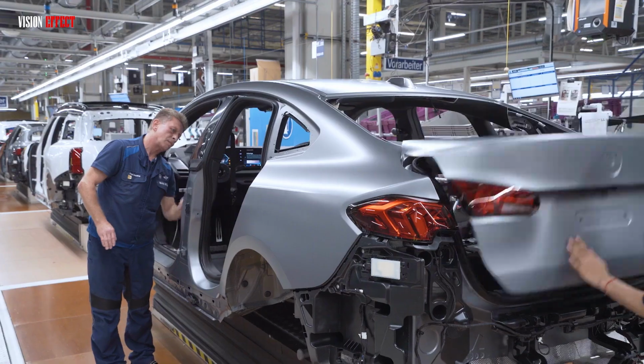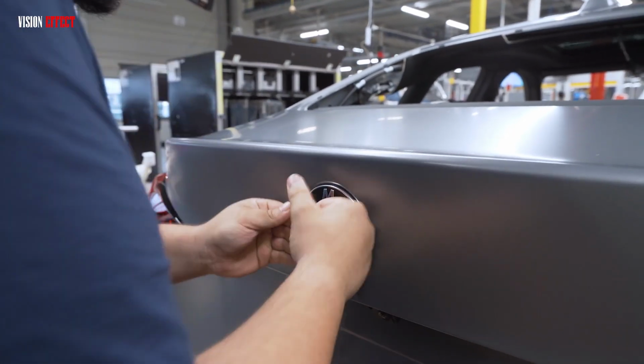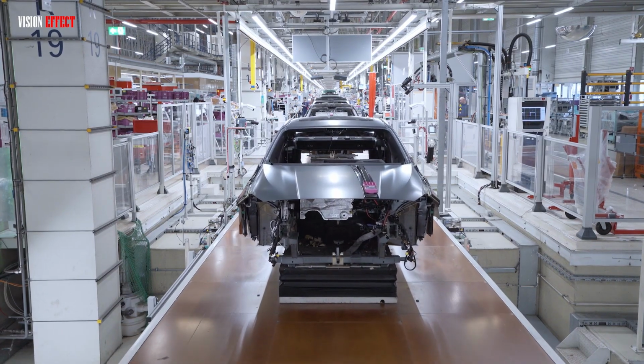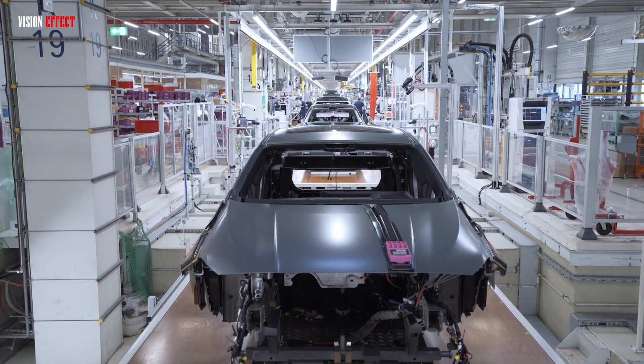Four models from two different brands with three different drive variants are produced on a single production line, demonstrating the extreme flexibility of production in Leipzig. The market launch of the BMW 2 Series Gran Coupé is expected in March 2025.